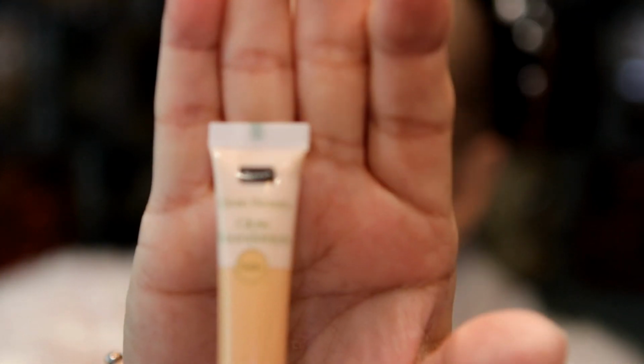All right, for foundation, I did find a Be Pure. They only had 2 shades, the nude or the darker shade, so I got the nude. It says on the front of the little tube that it is a clean brand, and this is 0.41 fluid ounces, but it's $1.25. So let's say for an ounce you're going to pay a little more than $2.50.